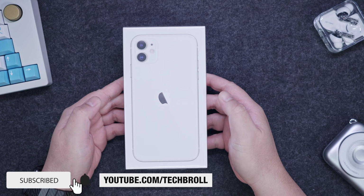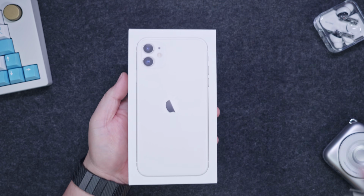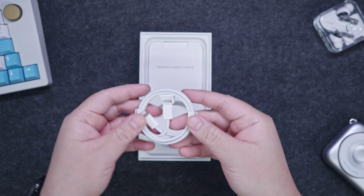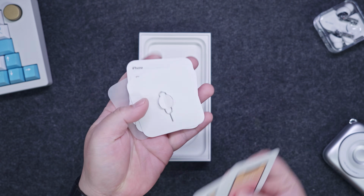Now, unlike the latest iPhones, the packaging of the iPhone 11 still has a plastic cover, but other than that, it feels essentially the same. Inside the box, we have the iPhone 11 itself, the USB-C to Lightning charging cable, some paperwork, an Apple sticker, and a SIM ejector pin.